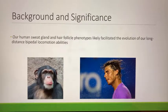All homeotherms, or warm-blooded animals, face an internally biological rather than environmental challenge of thermoregulation. Most mammals have thick hair or fur on their bodies and sweat glands only on the bottoms of their feet, and it should be noted that they use the glands for traction rather than thermoregulation. But humans have a unique adaptive trait for thermoregulation.